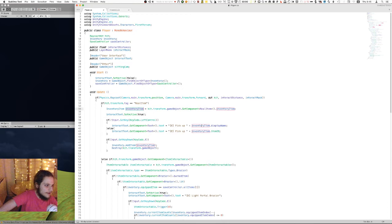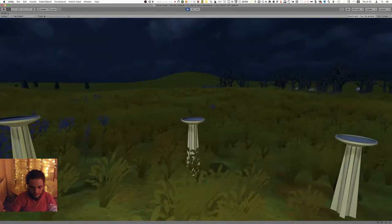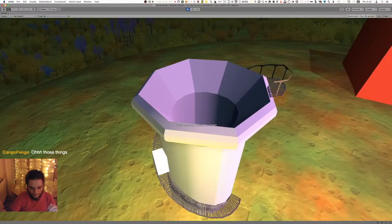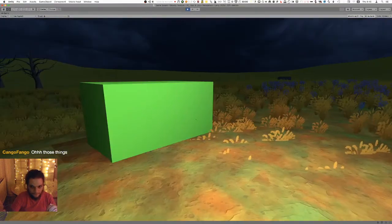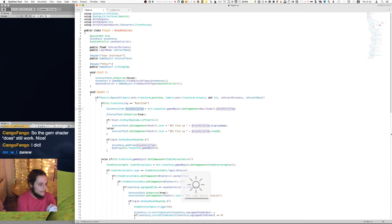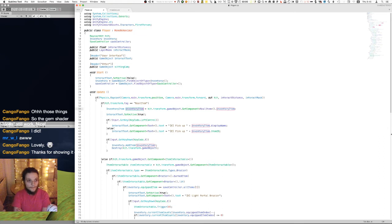Ah, gem? Red gem? What was that? That was the memory shard. If you remember, hopefully it doesn't lag too much. If you go over here, you can see that if I equip memory shard, then you can see it drops in there. Did you see that just then? Drop in? That's what that is. Oh, that explains it. Reprefab. But I still don't know what that gem thing was. Oh, those things. So the gem shader does still work. Nice. Yeah, it does. Thanks for showing it off. Oh, you're welcome. So, let's give it a test.